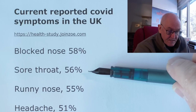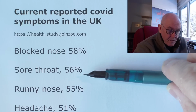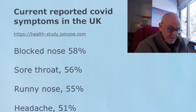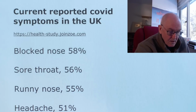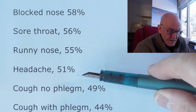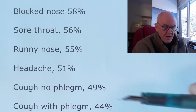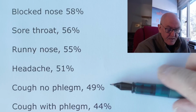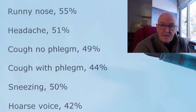Sore throat, it's 56%. Sore throat's been quite common during the Omicron period. Then a runny nose is the next feature. Again, very typical coryzal common cold type features. Headache, 51% get headache. Cough with no phlegm. So cough with no phlegm is that kind of irritating cough, but you're not producing any sputum. So it's a sort of what we might call, I used to call them, well, I still do call them, dry coughs, really. So cough with no phlegm, about half of the people who are infected get that.